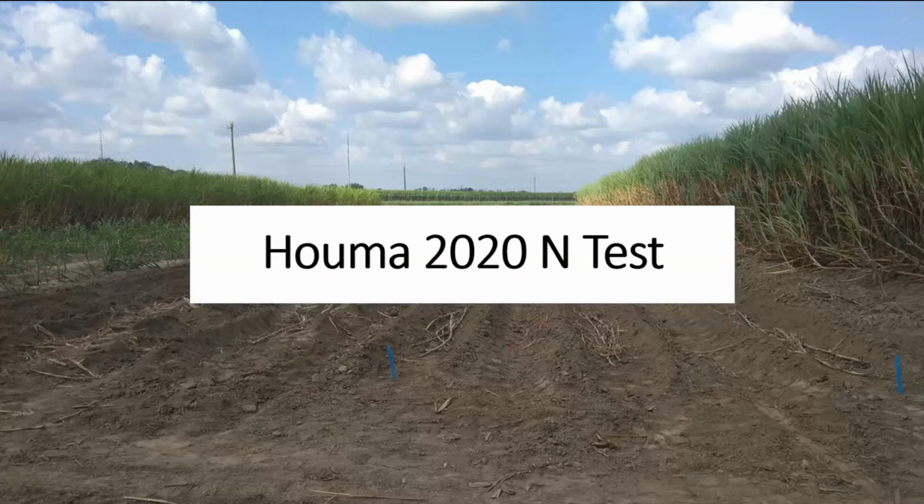But a lot of what I'll be talking about today is a lot of stuff that Randy's been doing in conjunction with Dr. Wilson and Dr. Johnson. So I've kind of jumped into the middle of some of these tests that were ongoing, and we'll have some new stuff next year as well. So first I want to talk about our nitrogen test in Houma.